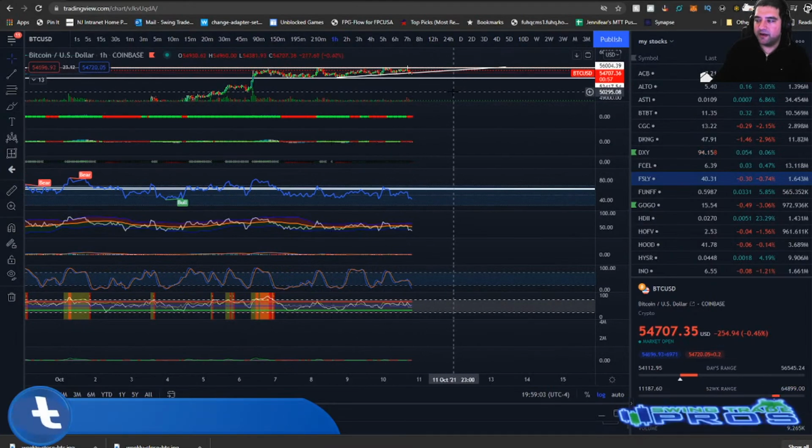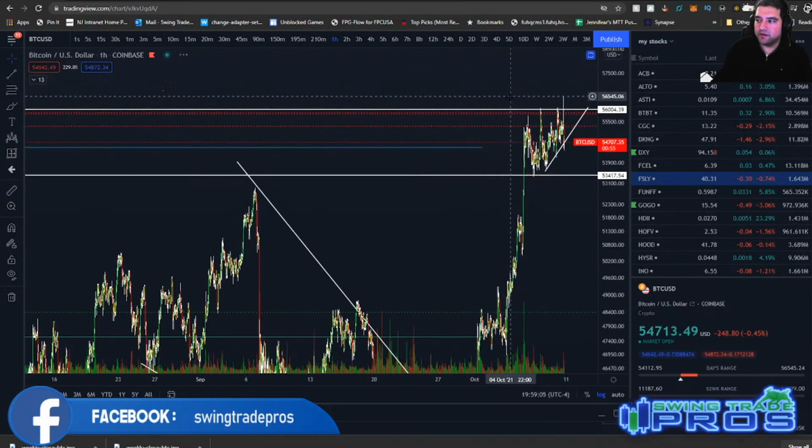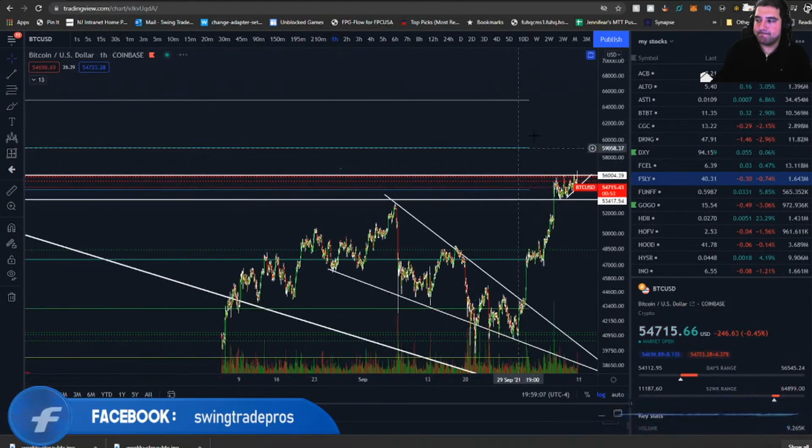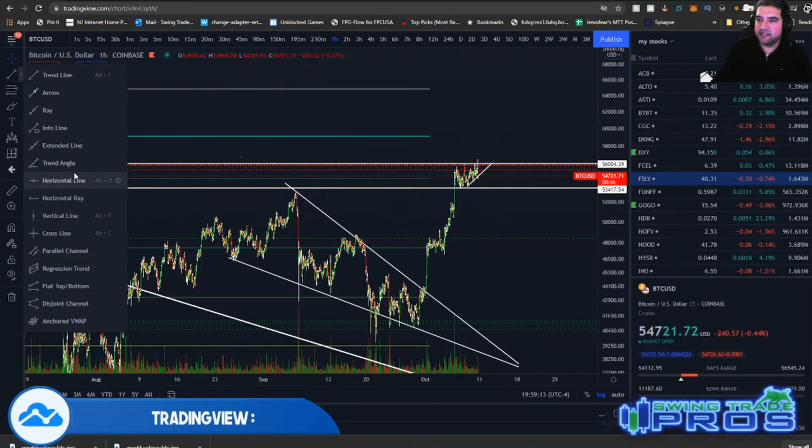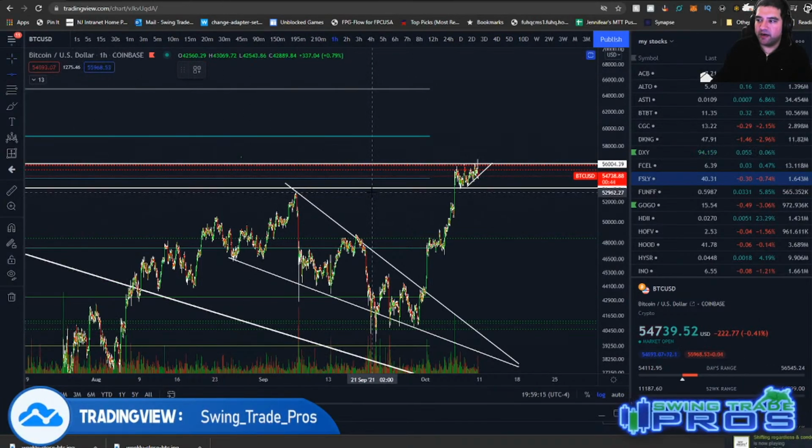Looks like it wants to make a move down. That's what it looks like. But it's really not even that bad if we do get a retest, right? We actually want to see a retest. It's confirmation that we can take the market higher, right?